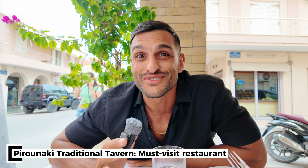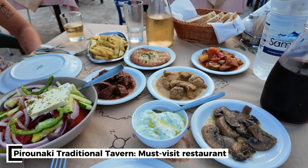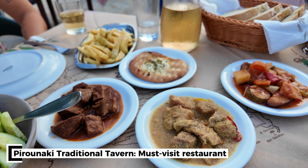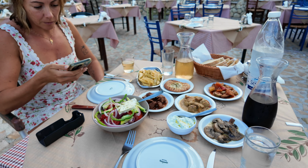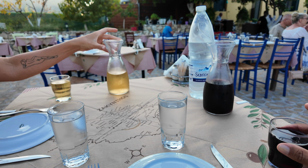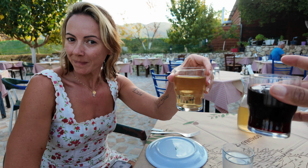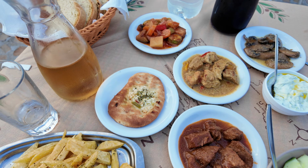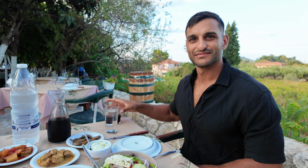But I wanted to talk about a couple of other restaurants you can go and try and eat at. One that is an absolute must is Piranaki. If you come to Zakynthos, you have to go here. It was €25 and they bring you out so many entrees and then the main dishes, and they give you a whole jug of wine each, or beers, whatever you were after, even soft drink. It's all included in the price, and you're in this beautiful courtyard. The wine's made on site.